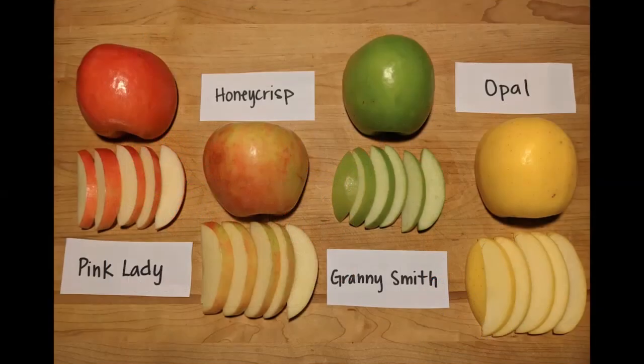I hope you learned a little something about the life cycle of an apple tree and why we can grow apples so well in some parts of our country and not so well in others.